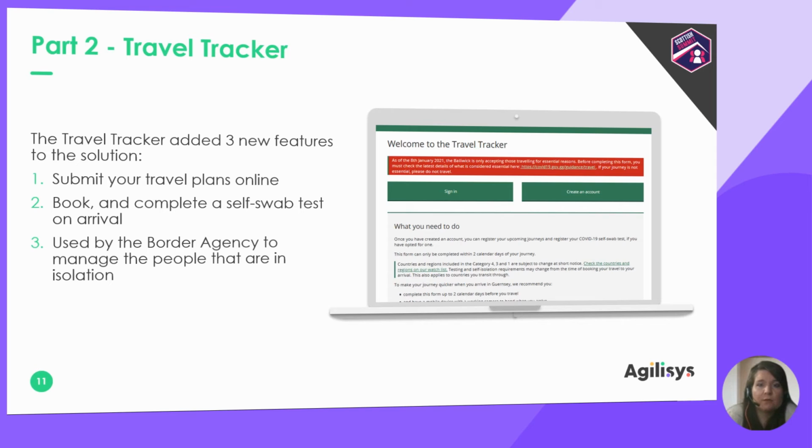So we built the travel tracker and launched that in October, and this added three new high-level features. People were able to log in online and submit their travel plans. So this was the first customer-facing data collection approach. It also allows people to complete a self-swab on arrival.